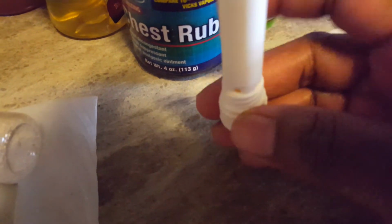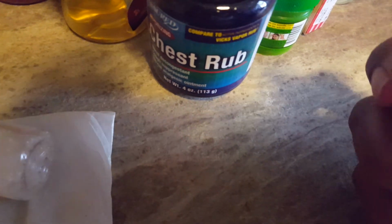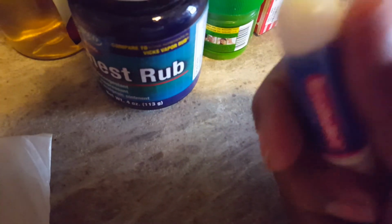This is very minty also, and it also clears the sinuses from your nose. You notice it's the hole here, and whenever you're using it, you unscrew it. This is the cover for it, and you cover it back when you're not using it, so that it could be able to keep in that peppermint smell that it has in it.